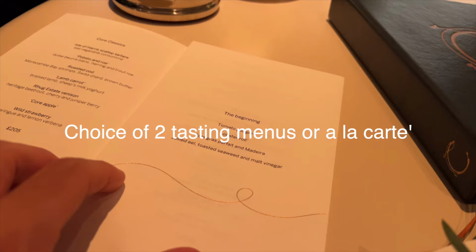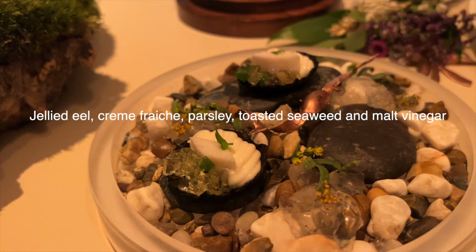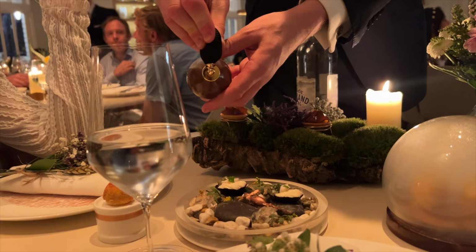Just to begin with your canapés, just in the middle over here, is our jellied eel, which is taking the whole East London classic jellied eel. We use smoked eel with a crème fraîche parsley jelly, and it's in a nori seaweed tart, and we just spray that with a little bit of malt vinegar.